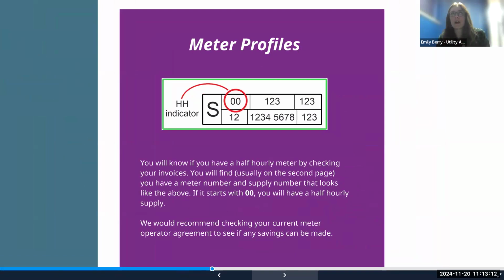So if, for example, you have this kind of meter and you're being charged certain charges, you'll see things like capacity charges. Maybe some of you will see things like KVA charges, things like that. This is where you need to look into this information and see if you've got an active meter operator agreement in place. If that is the case, I would strongly suggest having a look and seeing if the charges are what you need them to be. I'll give you an example that hopefully will make a bit more sense.